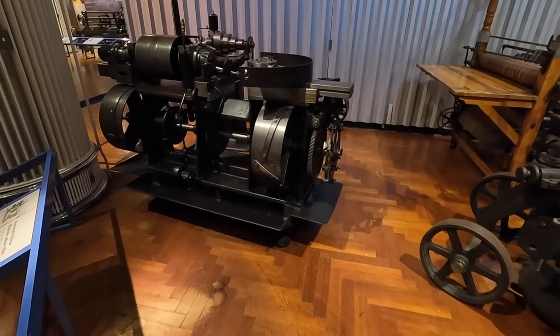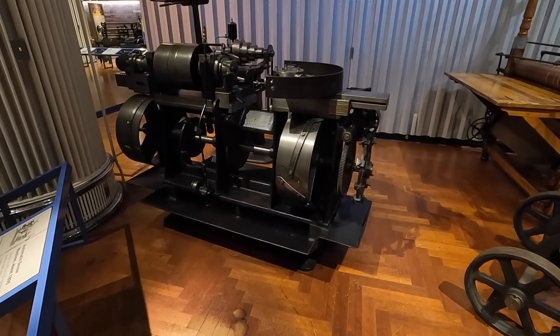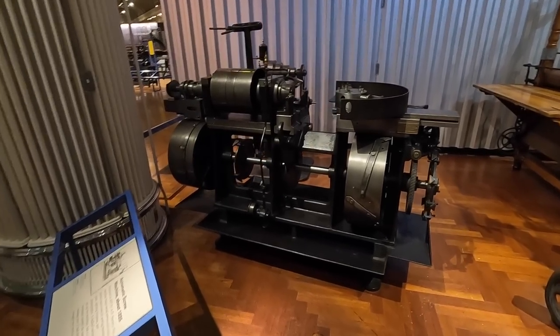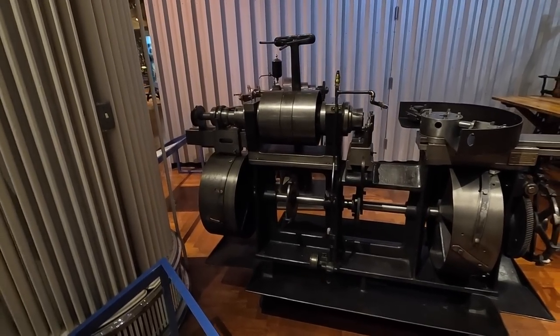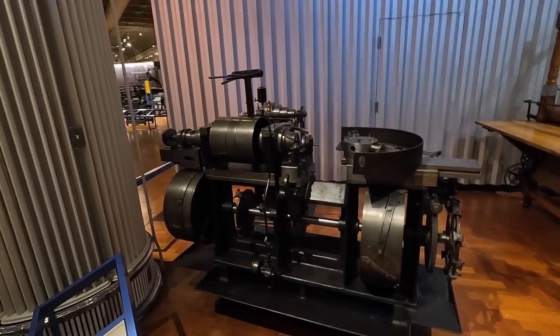This looks like a turret lathe to me. Automatic screw machine. Screw machine, okay. 1895. All right. It's Pratt & Whitney. Makes sense. That's what it looks like. It looks like a turret, but yeah, screw machine. So this guy right here makes a lot of small parts very quickly. Most people understand what CNC machines are now. This is the predecessor to CNC machines.